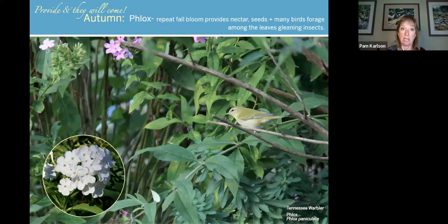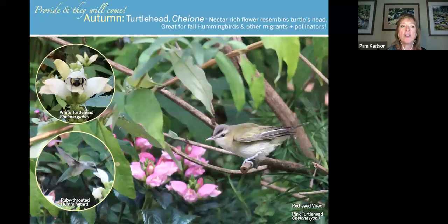Phlox, you can deadhead phlox, and it reblooms in the fall for the migrating hummingbirds and later pollinators. And here's a Tennessee warbler feeding amongst the foliage of the phlox. Also a good one, turtlehead. It comes in white, Chelone glabra, and it also comes in pink, the Lyon's eye. Here is a hummingbird feeding on that. The bumblebees love it. And a red-eyed vireo feeding amongst the foliage as well.